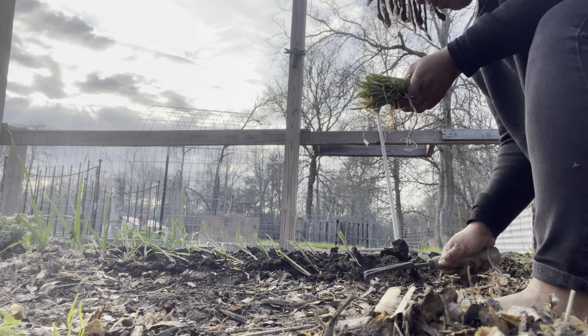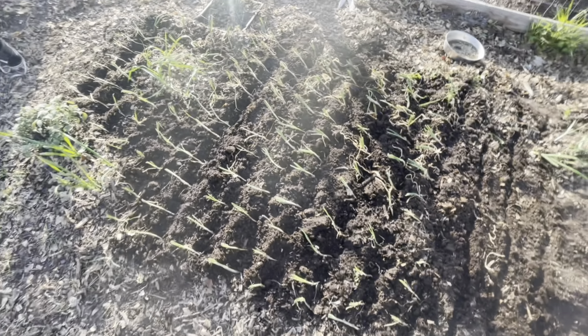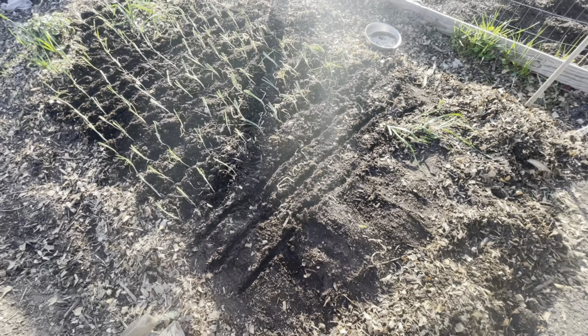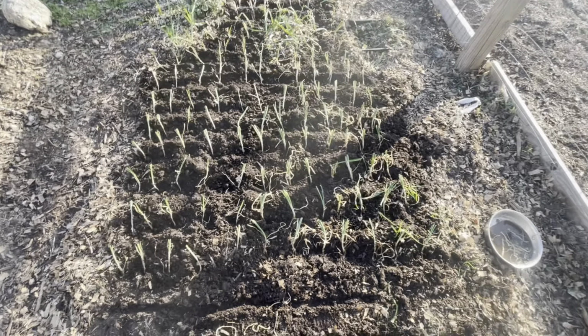Onions are super easy to plant, right? As long as your soil is good and rich, you throw them in there. You can plant them as deep as you want. They're not really fussy. They're a really relaxed crop to grow. So this is what it ended up looking like once I laid them all out. You see, I still have a little bit left to plant something else. So I'm actually kind of excited about this because we'll have a lot of onions.